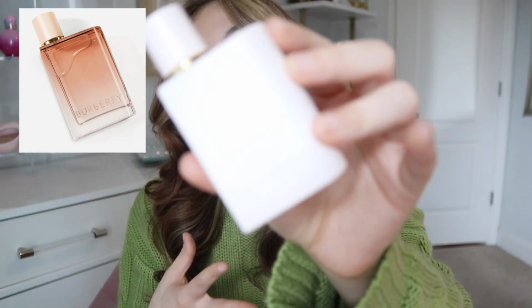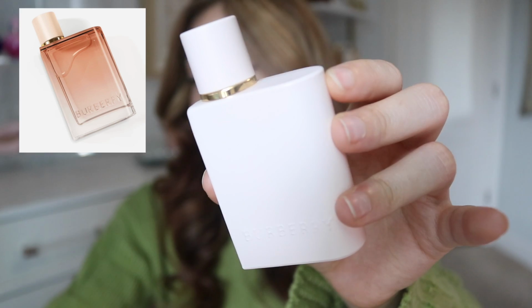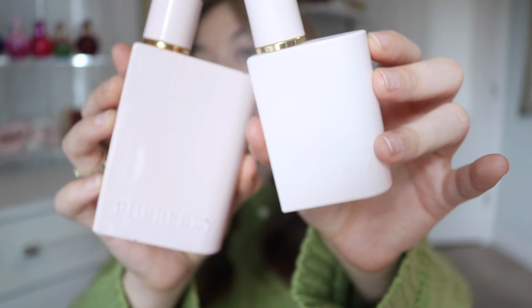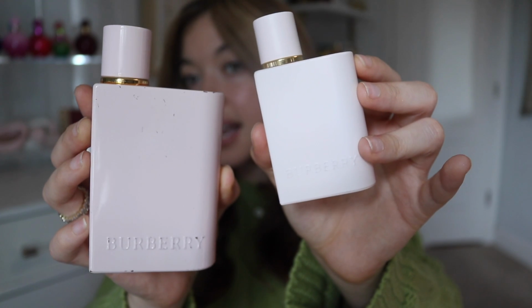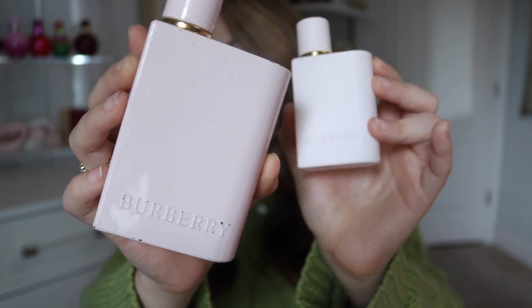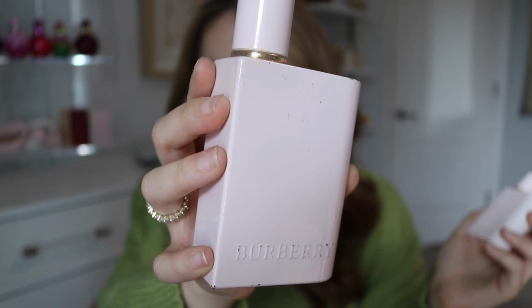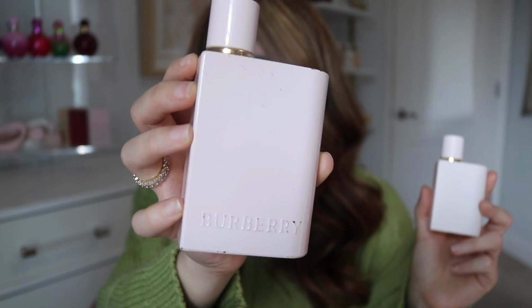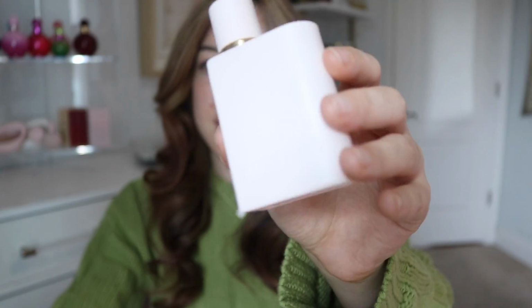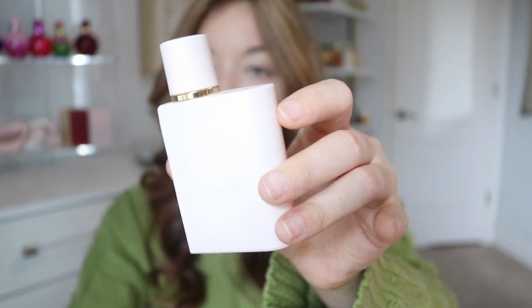So Burberry Her Intense, I believe there was a Burberry Her Intense release in 2019. It was in an ombre bottle. This one is a matte pink, really pretty and very similar to what you get with the Burberry Her Elixir bottle. This one is just not as pale of a pink, and unfortunately this one is banged up because I do travel with it pretty often. This one also has a shiny bottle, really nice. I love the bigger size, but I have to say the 1 fluid ounce is super cute.